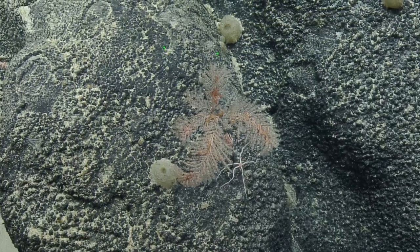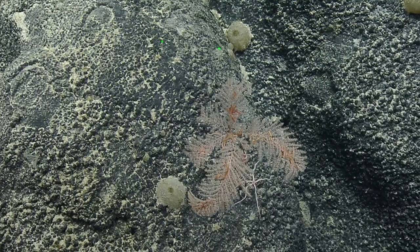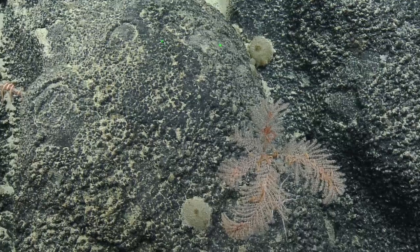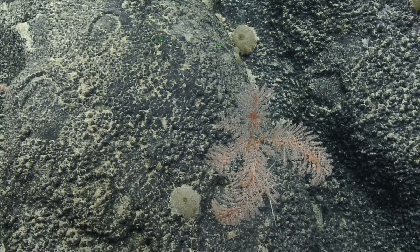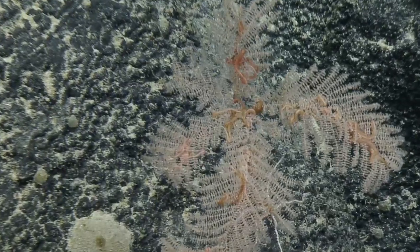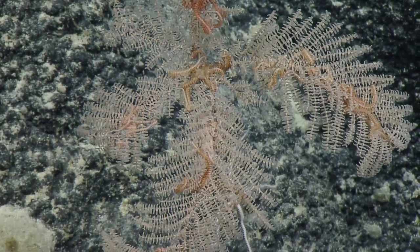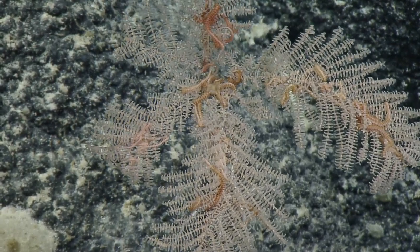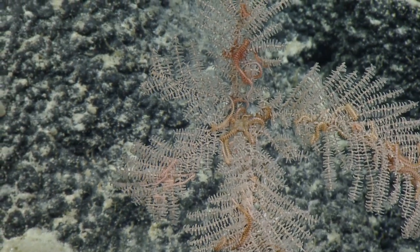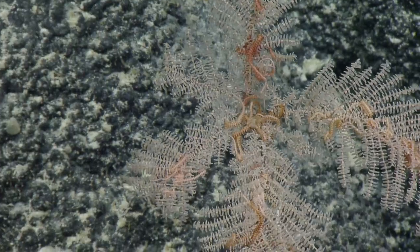So this looks like a black coral, probably an umbellopathies. This is the first one we've seen on this dive. And there's some more. Get a little of these tighter. Yep. The circular shapes up top. And it is chock full of the brittle stars. All right, thank you very much. Okay, go away.